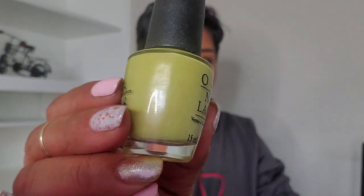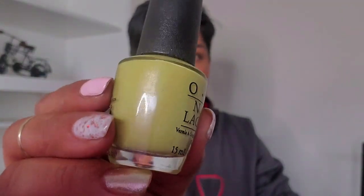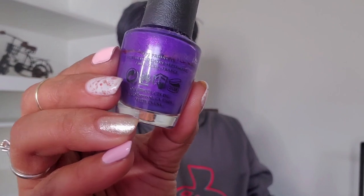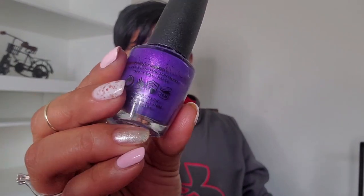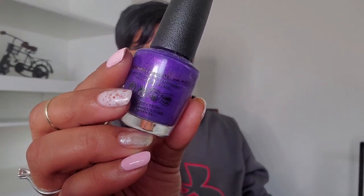This one is Don't Talk Bach to Me. It's B-A-C-H. And it has a little shimmer. One of my all-time favorites, Purple With a Purpose. I love this one. As you can see, I wear it a lot. This one is a purple shimmer, but it has a strong pink flash that is visible on the nails.